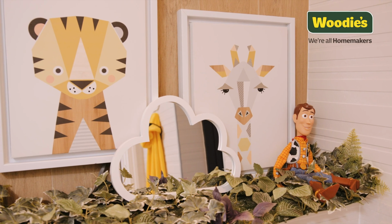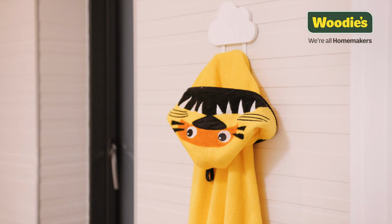To finish off, accessorize with a complement of both functional and decorative items. So don't neglect your bathroom when creating your dream home.